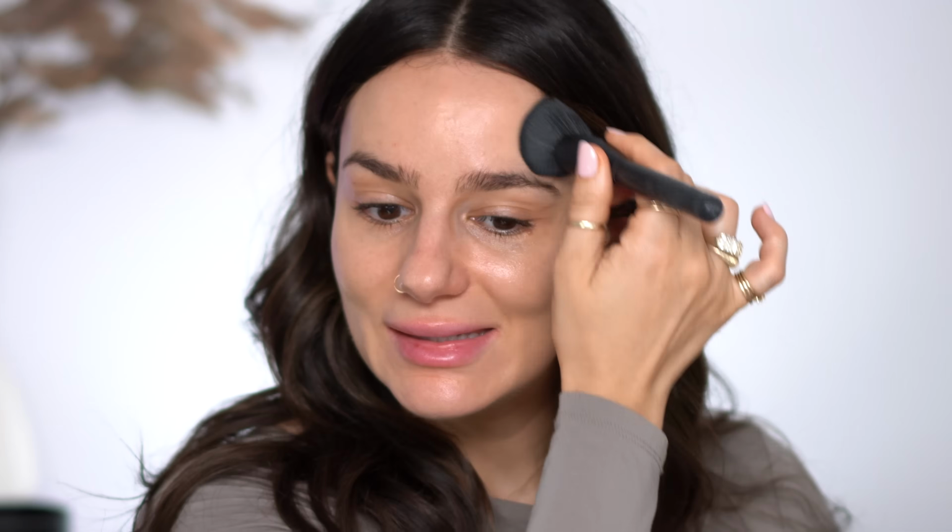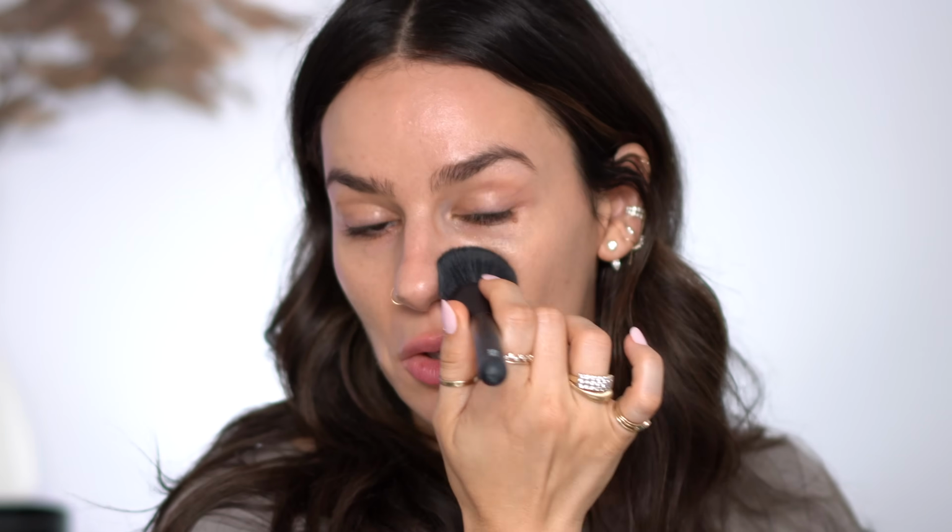So that's just one small layer. You can see I still have all my imperfections coming through, but I do feel like it is a medium coverage and it is buildable as well. You can use your fingers with this. I've done that before and it works quite well. I have so many imperfections. I have, like I mentioned, been sick and eaten not the best, so my skin is showing that.